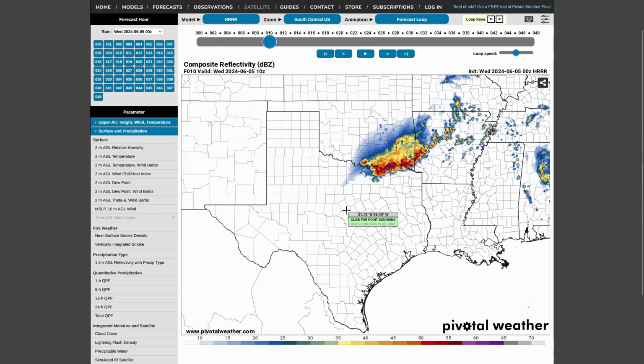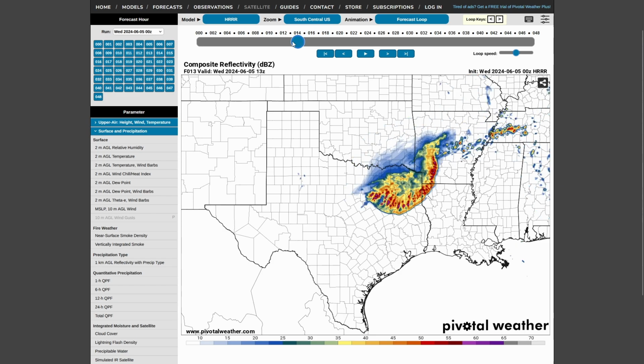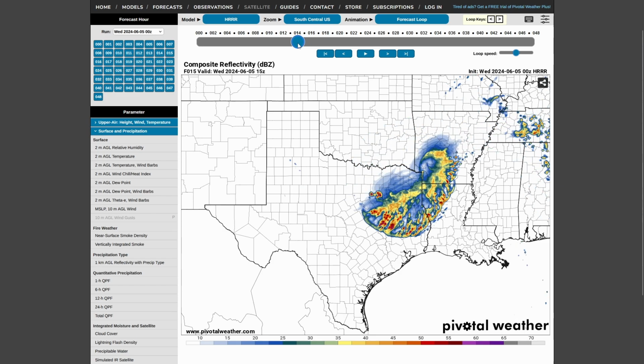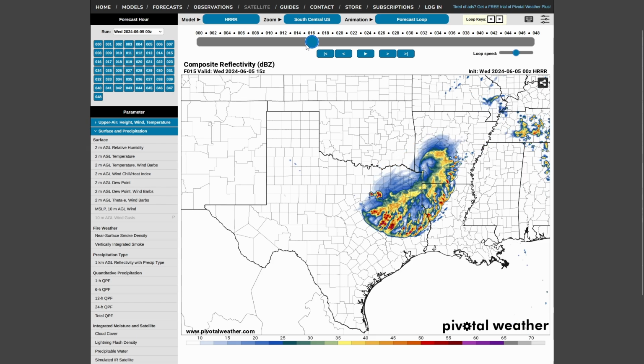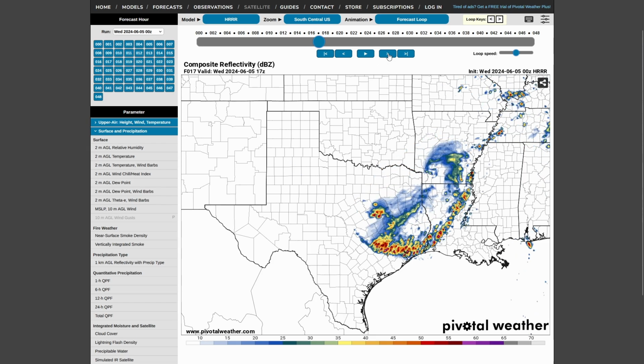Now looking towards the South Central U.S. for tomorrow, you will have that MCS that moves through portions of eastern Texas, Louisiana, and even Mississippi. And you'll have to watch for these storms and see if they can re-intensify again tomorrow. And as you can see here, showing up on the 0Z HRRR, you do have quite a few storms still in that line as they move to the south.